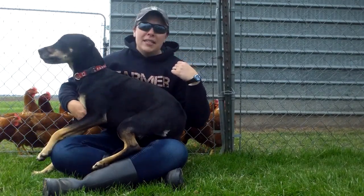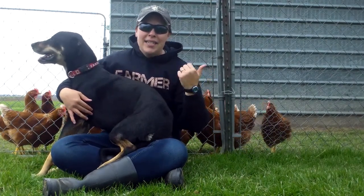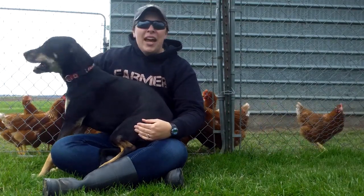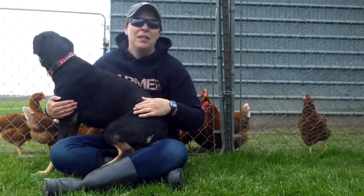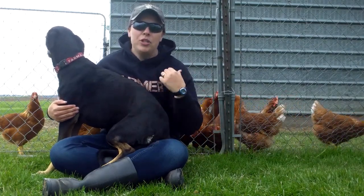These are called red sex-link. There's different names that they go by, such as ISA Browns or Golden Comets. Each hatchery kind of has their own name. But I thought I would tell you a little bit about why we chose them.